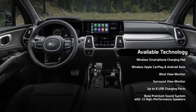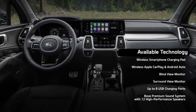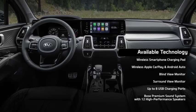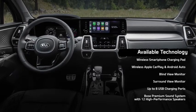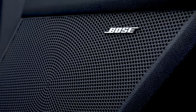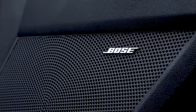What about some of the other tech? You have wireless charging, wireless CarPlay, and Android Auto. If you do have a wire, we have 8 USBs to choose from. No matter where you sit, there's a USB close by. You have the Bose Premium Audio. Oh, fantastic. Yeah, centerpoint audio, 12 premium speakers, subwoofer in the back.